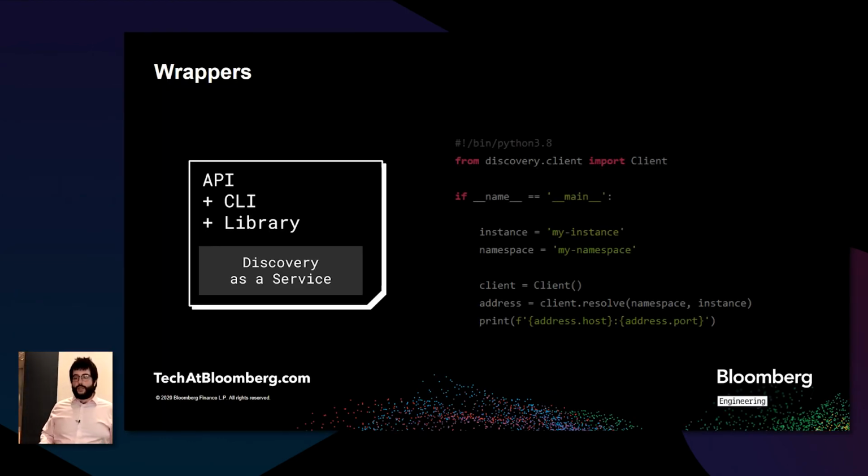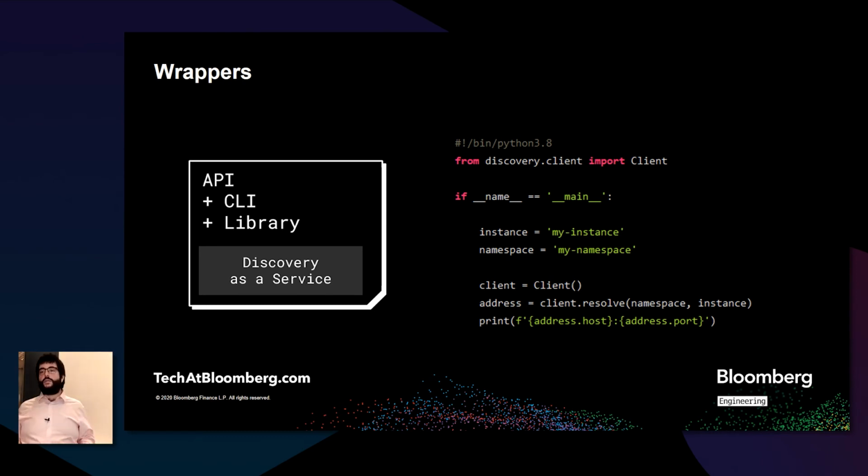There's one example there. The idea, so this is Python. The idea there is that the user doesn't need to know about DNS, HTTP, or Consul to use service discovery. Abstractly, the only thing that they need to know is that they want to discover an instance of a service, and that service is part of a namespace. If they know the name of that instance and the name of that namespace, they can discover the address, ports, and everything they need to know to use that service. So this is what this library achieves, abstracting away a lot of the concepts.